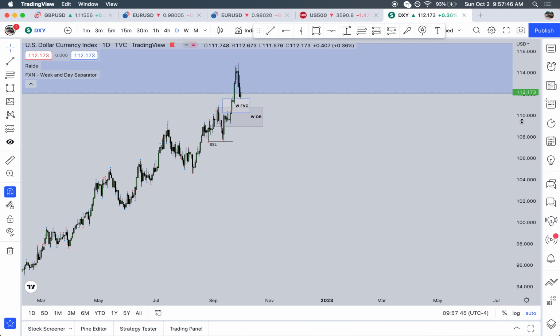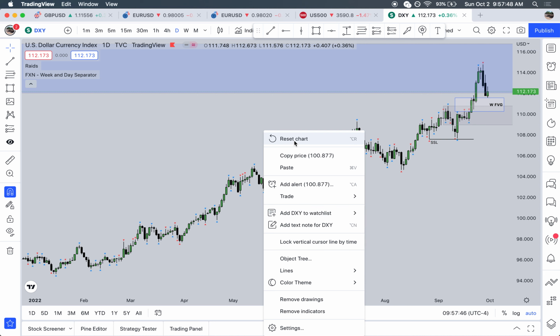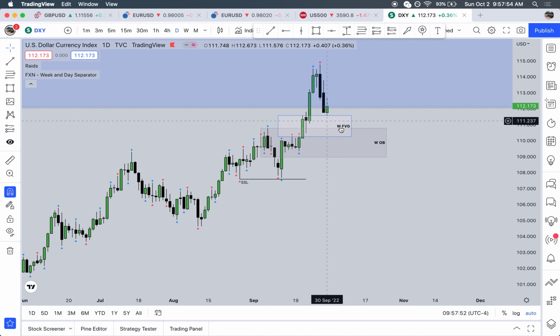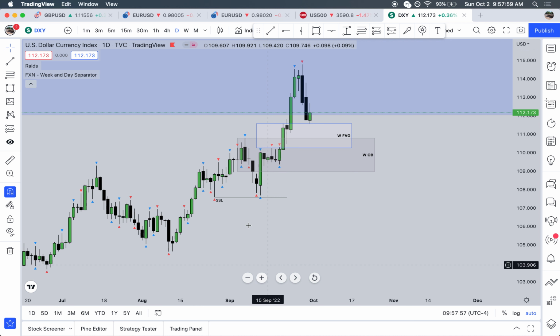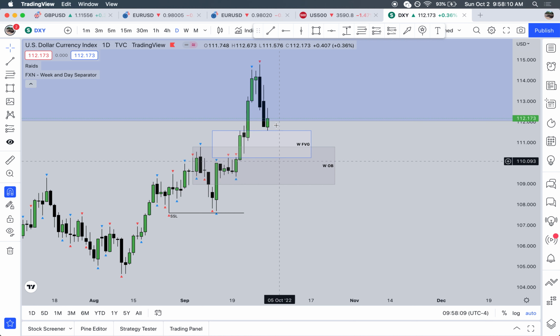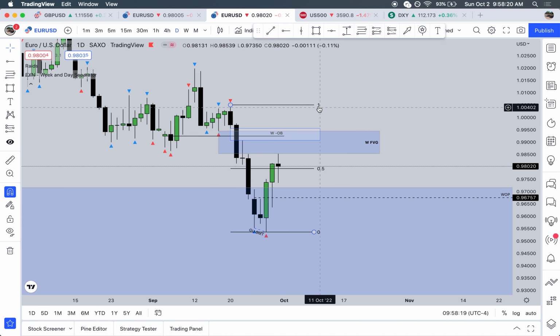And then the same thing with the dollar index, where we have this weekly fair value gap down here, the weekly order block here. I did note these equal lows, but I don't think that we're going to come all the way down here and tag them, because the higher time frame is still bullish. So I expect these PD arrays on the dollar index to be respected and eventually trade higher. So that's what I'm looking at for EU.